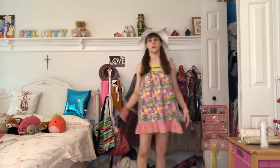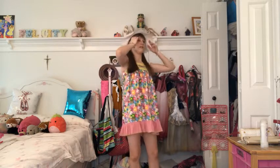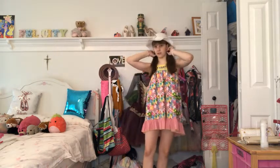I just decided to wear the ballet slippers instead. But yeah, I actually really like this outfit. I think it is really colorful, and I think it definitely encompasses the spirit of Babycore pretty well. So let's move on to the next one.